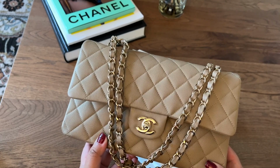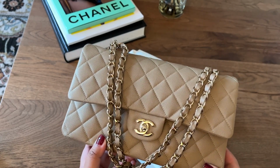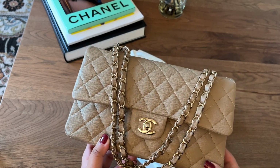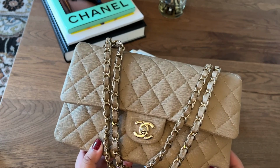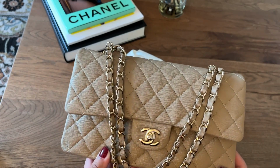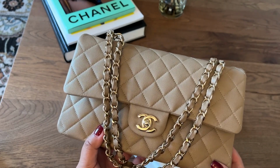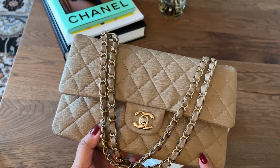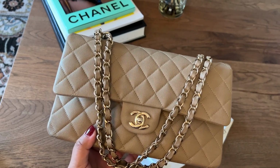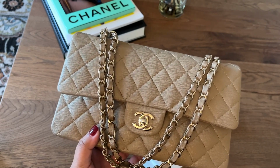And that includes top handle minis, classic flaps, and I think that's everything she said. And so you can only buy 2 in the year. And on top of that, they do not ship classic flaps anymore. So if you want a classic flap, you have to go into the store and purchase it.